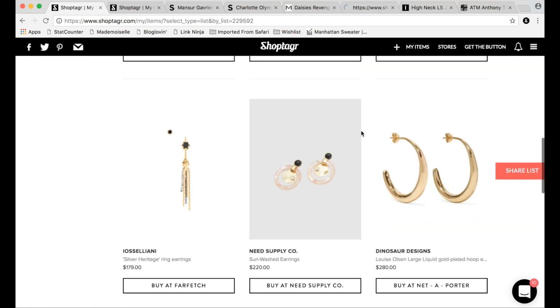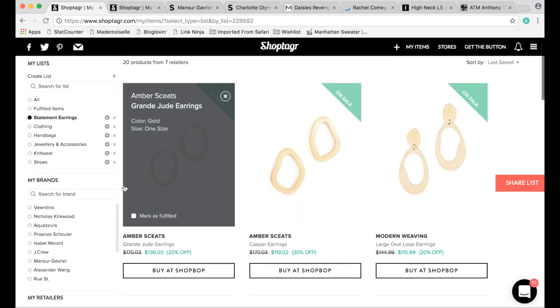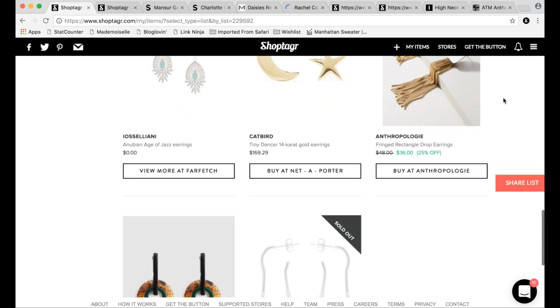We'll have a look. Then I'm just really obsessed with Amber Sceats at the moment, and I kind of love these different plays on circle earrings. I think they're very cool, so I might check out a couple pairs of those. And yeah, I think that might be it for earrings.